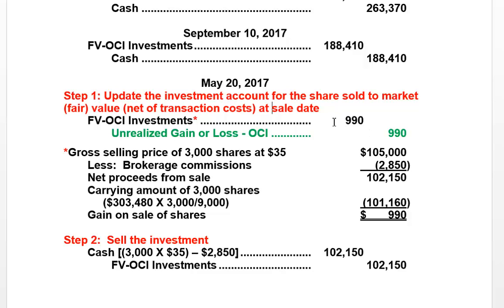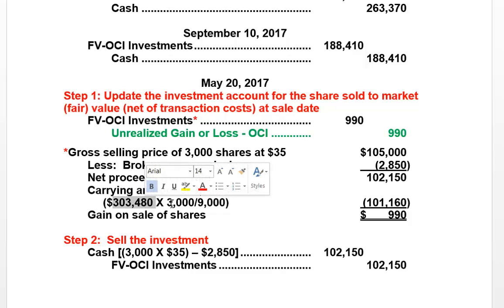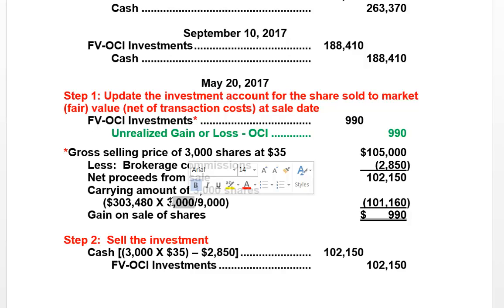Well, in order to determine whether that fair value through OCI investment account is going to go up or down, we also need to consider: if they're worth $102,150 net of commission, how much are we booking them at to record a gain or a loss? Well, we know that they're worth a net $102,150, but we've got them booked at $101,160. How do we know? Because we know 9,000 shares were booked at $303,480. That included commission. So 3,000 of those shares would be coming off our books at 1/3 or 3/9 of 303,480. So we'd be removing those 3,000 from our current investment account at 101,160.